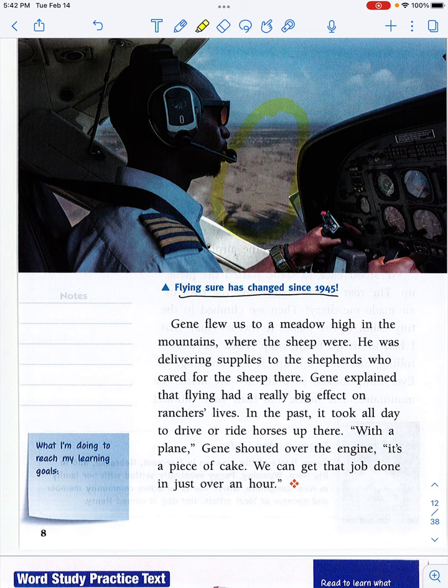Okay, let's continue our story. It says, "Gene flew us to a meadow high in the mountains where the sheep were. He was delivering supplies to the shepherds who cared for the sheep there. Gene explained that flying had a really big effect on ranchers' lives. In the past, it took all day to drive or ride horses up there."